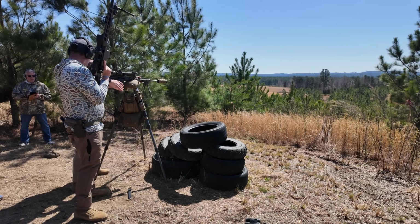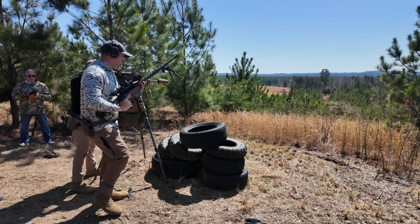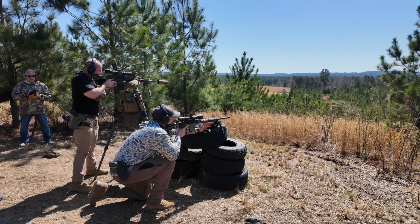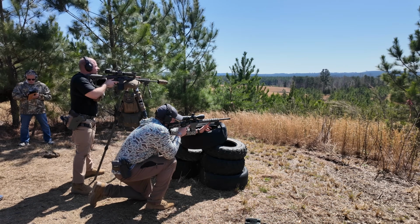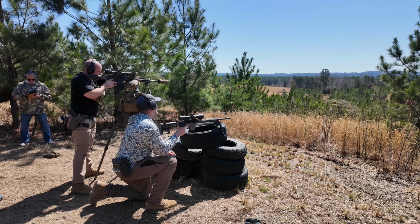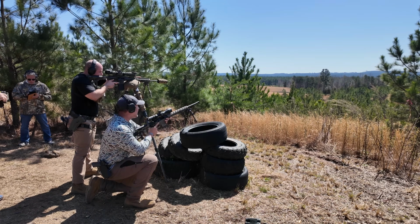Okay, trying to find it. Where is it? Another bobcat. Oh my gosh, where'd it go? It's in the shadows, man. Sorry, I'm giving you. It's okay. I kind of lost where it was, so. Time.